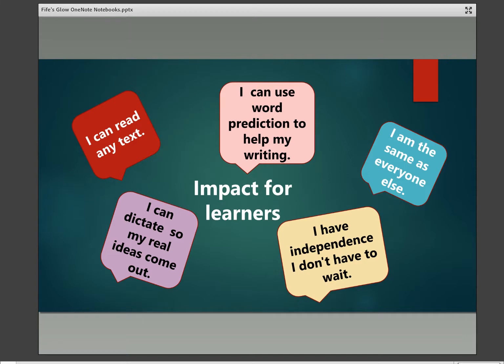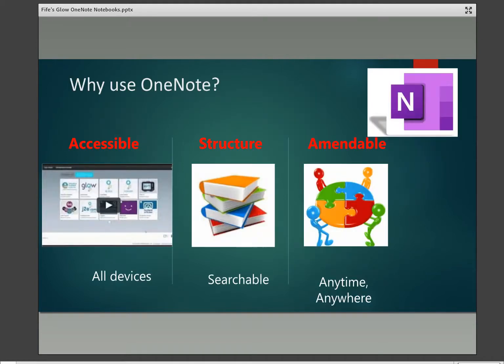And research just shows that in the 21st century, literacy increasingly points to the prevalence of digital texts, and so they require digital skills to do that. So a few more to go, and then we'll go into the actual notebooks.